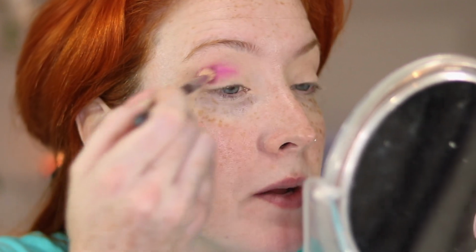I think I'm gonna go in with Therapy Sesh right there and just start to place that in my crease. Very pretty. I'm going to keep this more on the outside of my eye because I'm going to bring more colors in here. Oh, I love that shade. That is beautiful. And I really want to go in with Positivity because that is my favorite. I think that's what I'm going to do. I'm going to take Positivity and start to blend out the edges of that purple.